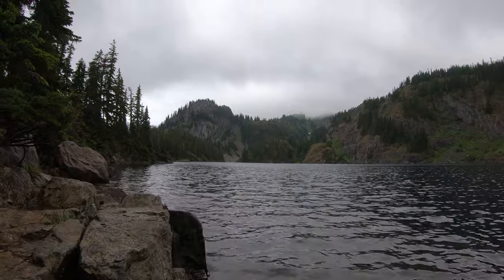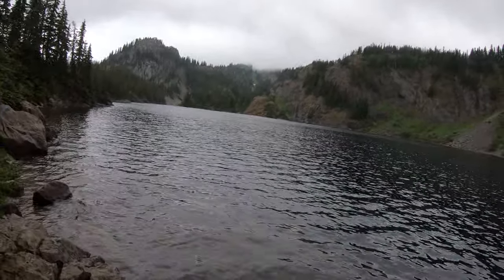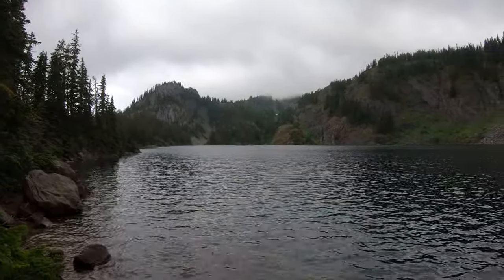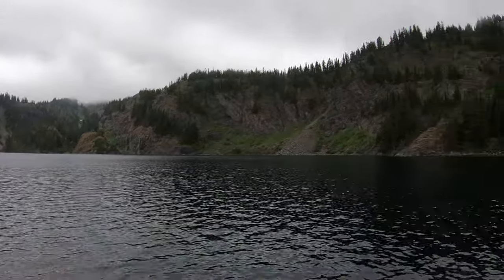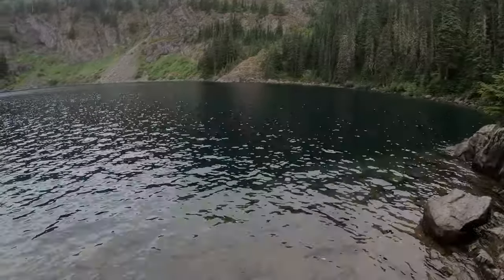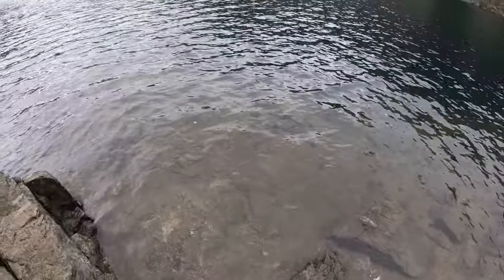This is Rachel Lake. And it's definitely fall. It's getting, or it's not fall. It feels like fall. It's getting cold here, at least right now. Here's the water. It's nice and clear. About a 4 mile hike up to it.